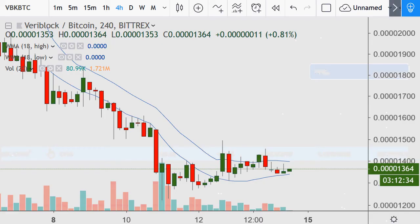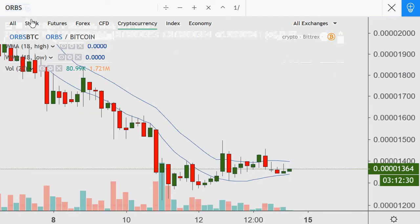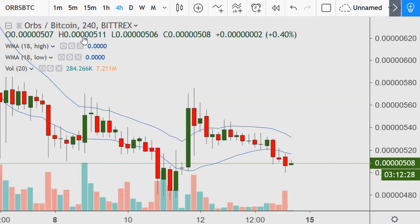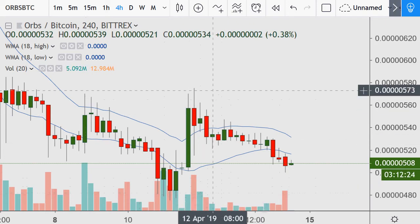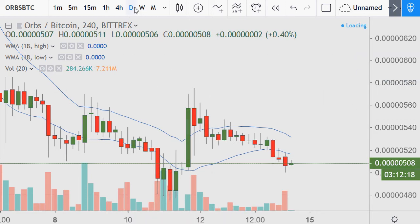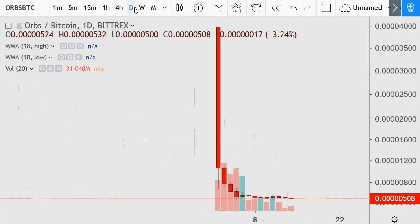ORBS is next. It's got very good volume, so that is good. So that's already passing the test. Now, as far as its move on the 4 hour, you had a low of 478, rising up to 573. I guess that's what you're going to get with high volume is lower volatility. But there probably isn't too much here on the daily. No, it's just started off going down.